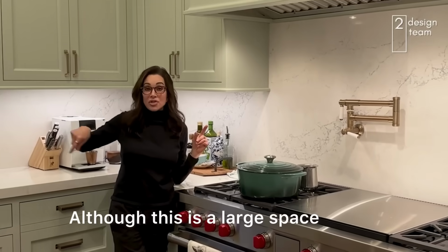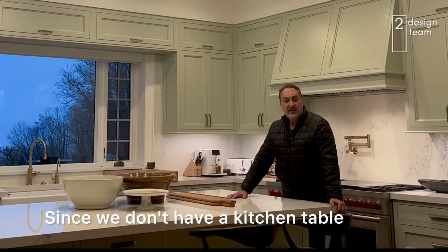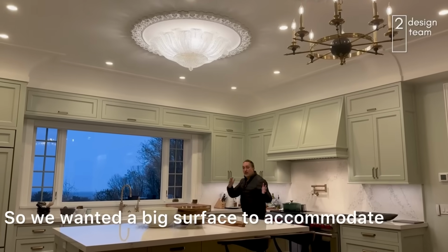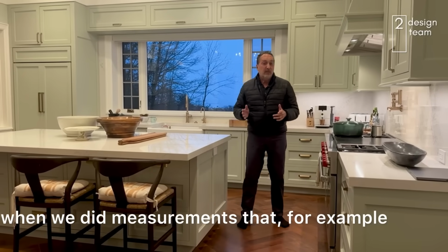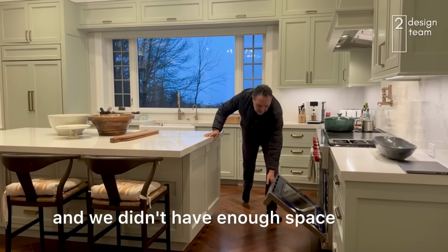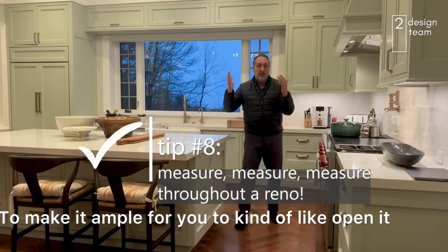Although this is a large space, there's really not a ton of backsplash because we have a lot of cabinetry and the big window. Since we don't have a kitchen table, the island became more important than ever. So we wanted a big surface to accommodate at least 6 for dinner. In our drawings, this island was bigger, but then we realized when we did measurements that, for example, we needed to open the oven and we didn't have enough space. We needed to shorten this. How much was it, Deb? About 1.5 feet. To make it ample for you to open it.